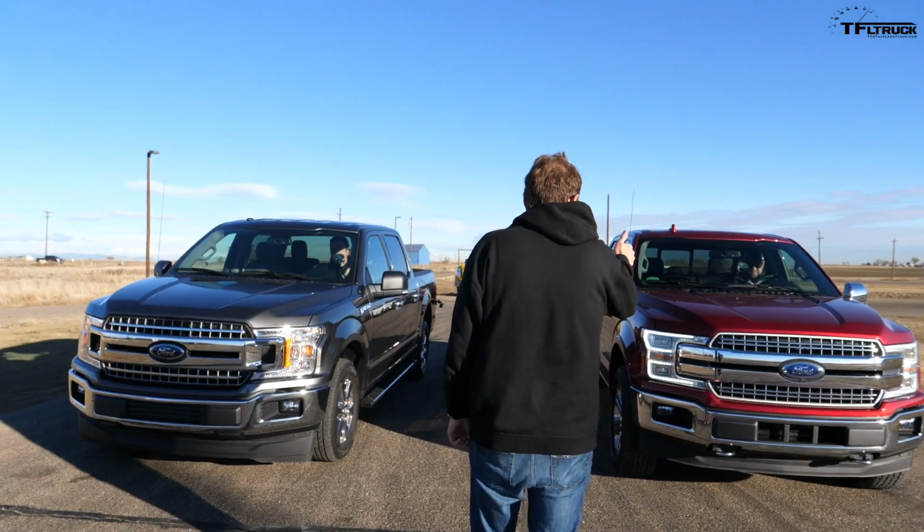375 horsepower, but more importantly, 470 pound-feet of torque. So while the 375 horsepower is awesome, 470 pound-feet of torque is the maximum torque out of all these trucks. And this thing has a lot of aluminum on it, so it's not that heavy. I'm pretty happy about that. Twin turbocharged V6. Yeah.